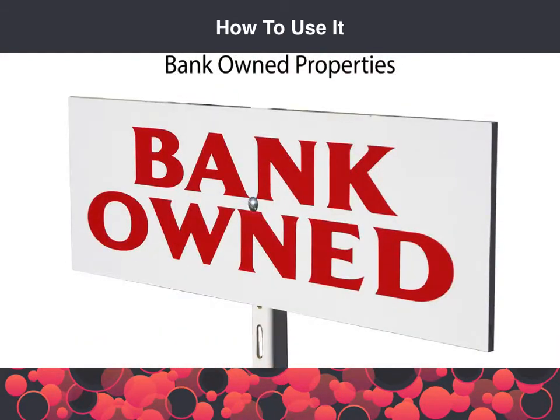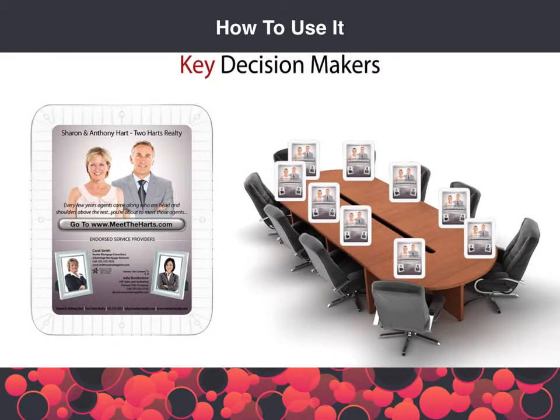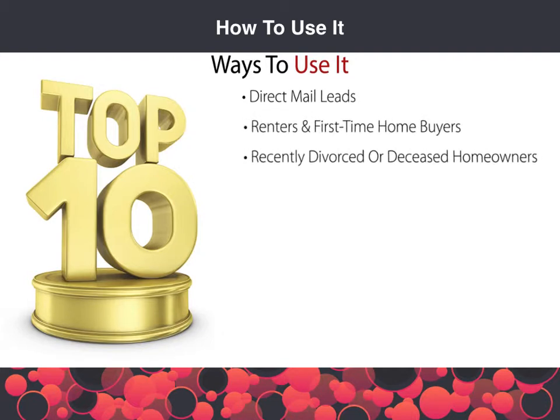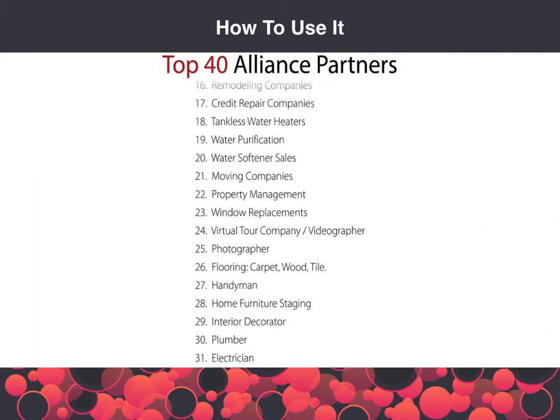How about bank-owned properties? It's pretty competitive. Lots of competition vying to get on that approved list of agents. So here's how you do it. Send your multimedia business card to each one of the key decision makers at that bank and watch what happens. These are the top 10 ways to use your multimedia business card, but we're not done. You can also use your multimedia business cards with direct mail leads, renters turning them into first-time home buyers, recently divorced or deceased homeowners, relocation referrals, networking groups, chamber of commerce, civic groups, absentee owners, and real estate investors. And you'll also want to make sure that you're using it with your top 40 alliance partners.